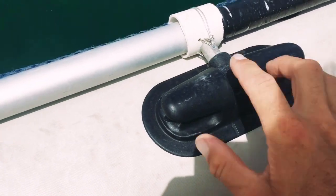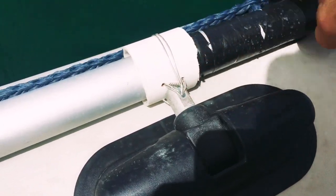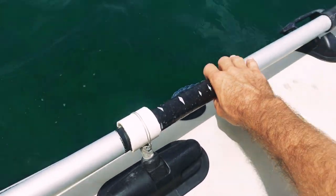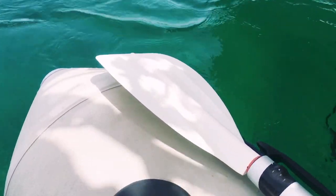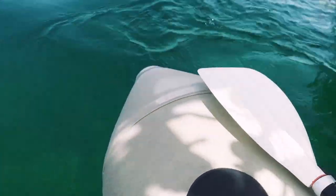Over here you can see that the joint where the oars hook up to the dinghy has failed. This spot has failed several times, and this is my current repair, which is like a pipe and some stainless steel wire kind of holding it all together. This is working, but this is a weak point in this dinghy's design. Another thing is the paddles. We had one of our paddles catch under a jib sheet underway and just rip right off of the oar.